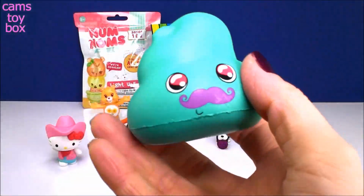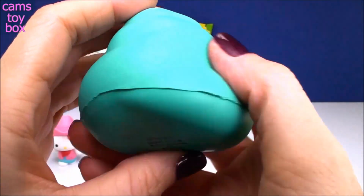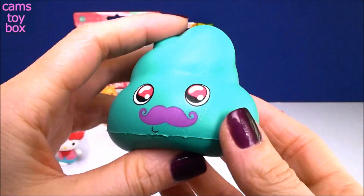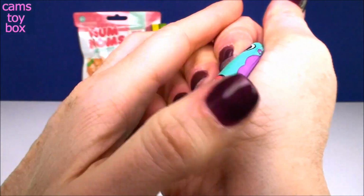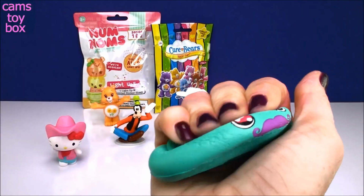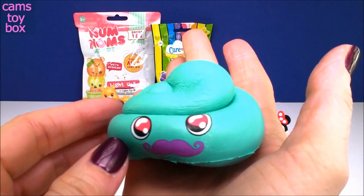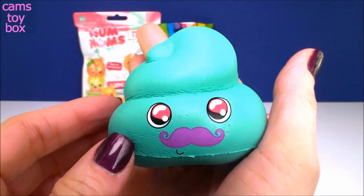What do we got? Oh, we got poop. Just what I always wanted, a poop squishy. Or should I say squishy poop? Ew. So he's got a really cool mustache. Let's see how squishy he is. Oh, yeah. Really, really squishy. Squish Dee Lish makes the most awesome, look how slow that is, the most awesome slow rising squishies. Look how slow. It's still not all the way up.